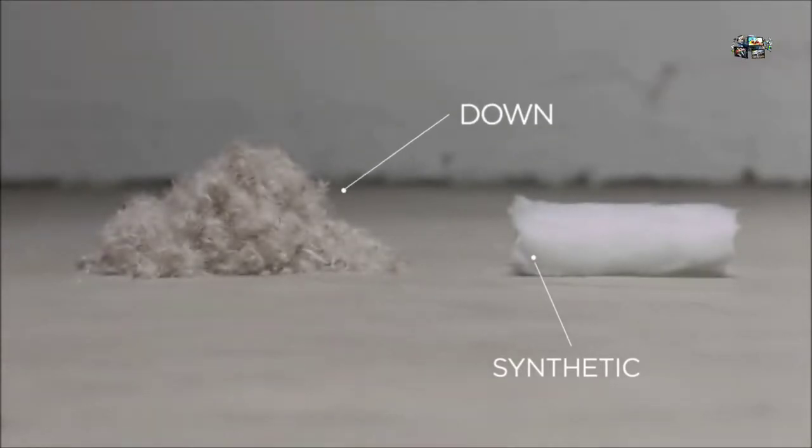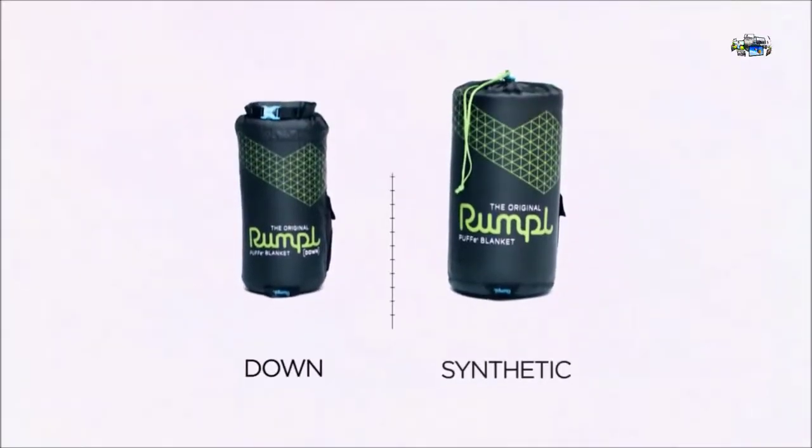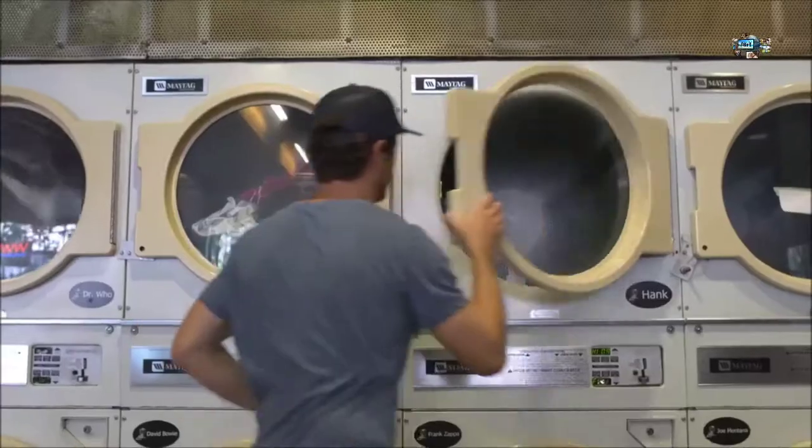The Puffy features a water-resistant shell and is available in both synthetic and natural down fill. Both versions pack down into a travel-ready stuff sack and are completely machine washable.